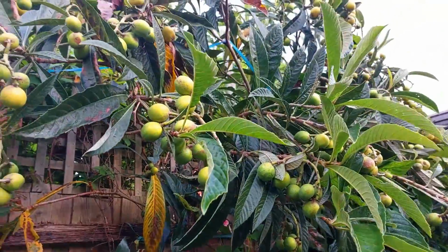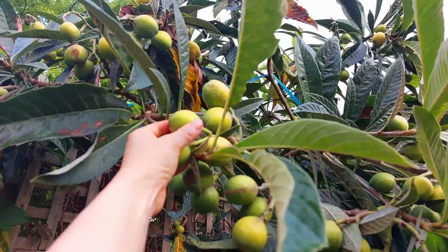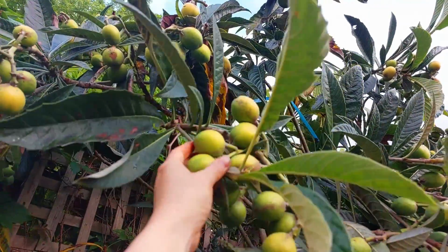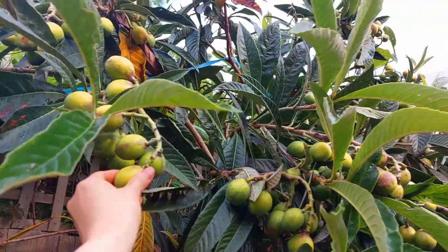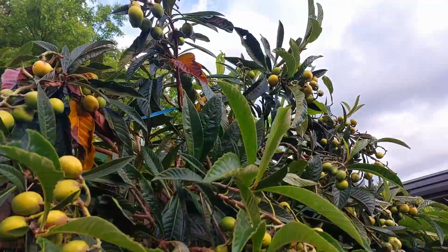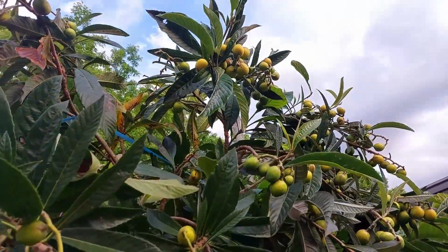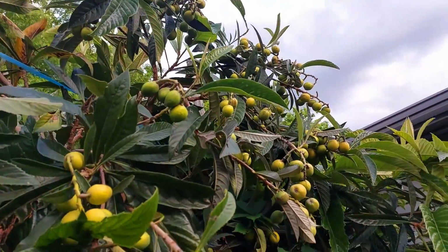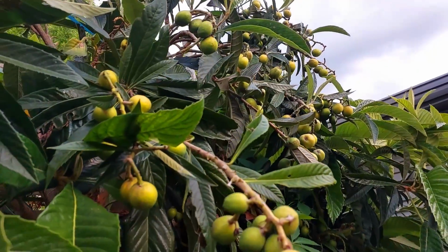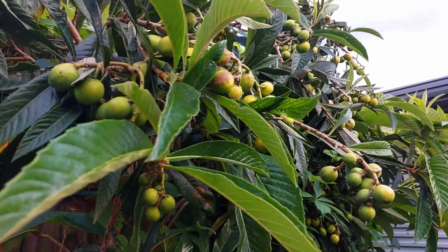They're getting to a really good size. And yeah, slight colour change. Oh, that's getting almost soft. So I think in about a week or two weeks time, we might be eating some loquats, which is incredibly exciting. If you haven't tried these before, you're in for a treat. They are really quite a superb fruit.